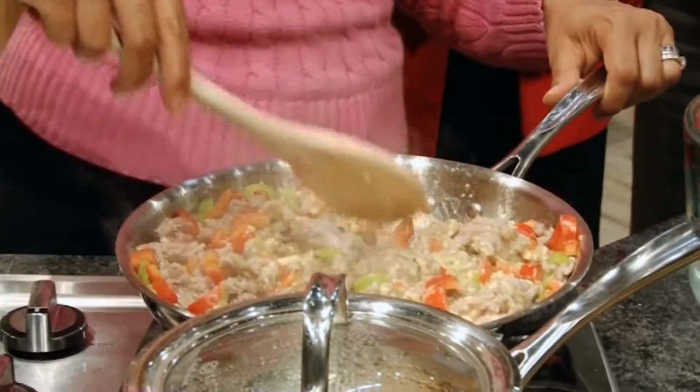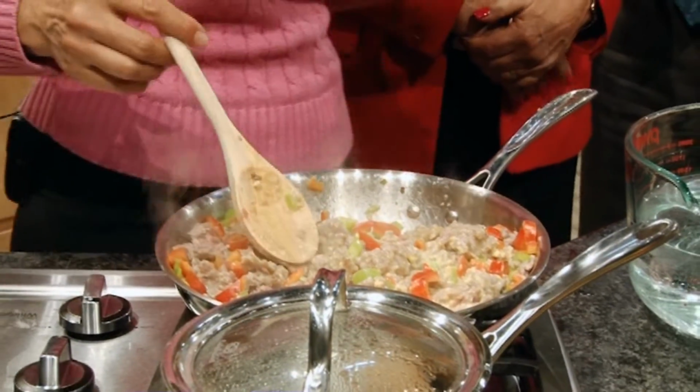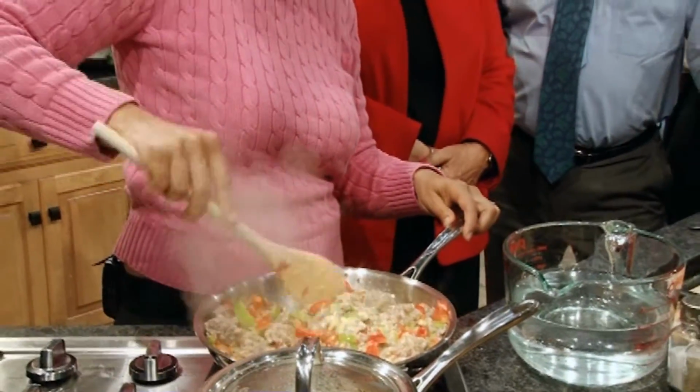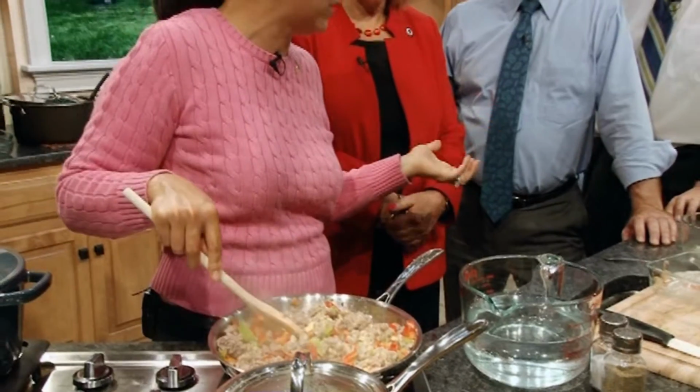So three eggs were plenty for this meal. Three eggs were plenty. How many people would this serve? This should feed a family of four quite easily. I would supplement it. You could either mix in noodles, pasta, which you can readily get, or rice. And if you wanted to make it more of a fried rice, you could just have the white rice. You could use leftover rice.